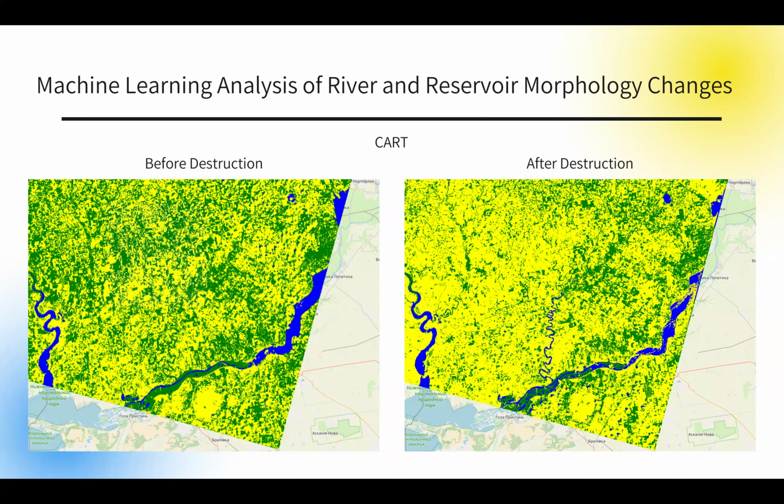This would be cool to be able to run a time series in the future to see how that machine learning can be applied to time series data to see how this changes over time.